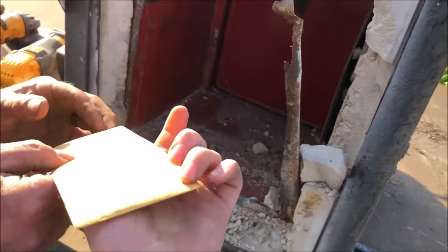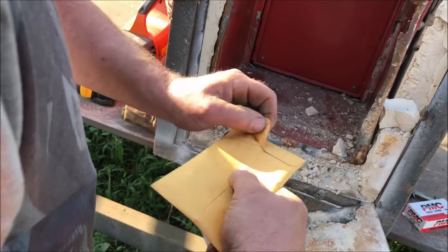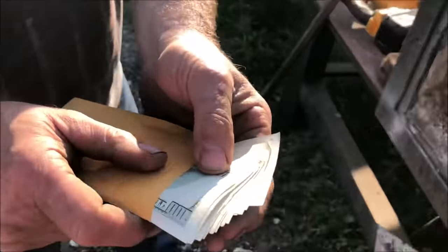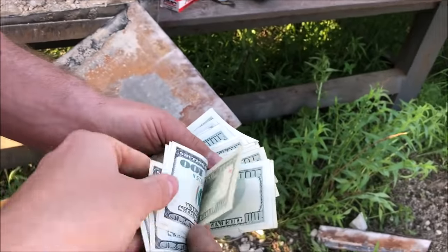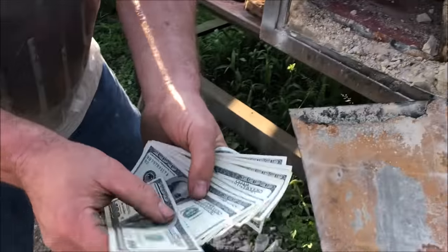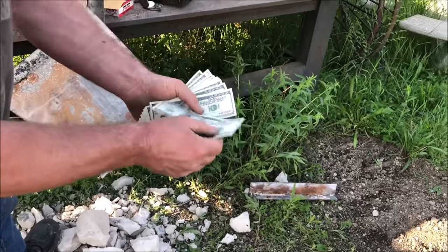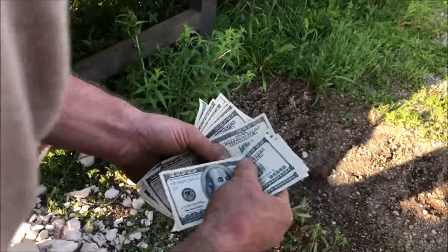Emergency money? Does it feel like there's money in there? Something in there. We'll open that up. Oh! There's money. Oh dude. My God, are those hundreds? Holy shit. Oh, no. No way. Are those all hundreds? Are you kidding me? Old hundreds. What the hell? There's over 1,000 right there.